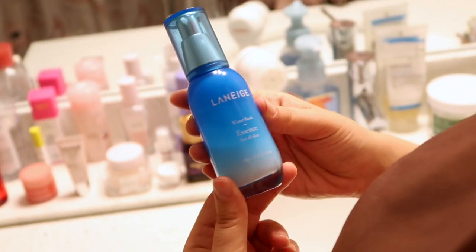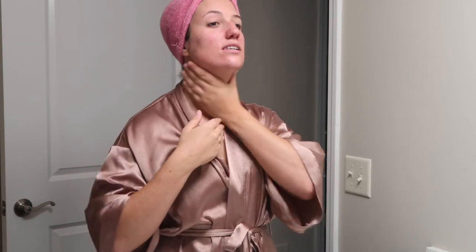Then I like to go in to my essence. If you don't know what an essence is, it's a product that makes your skincare products go deep inside the skin and make them work even more than what they already do. Rub it through my hands and then put it all over my face. Usually with my skincare products, I like to press up. Always bring this down my neck and chest as well.